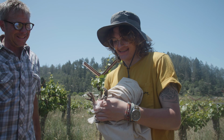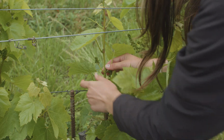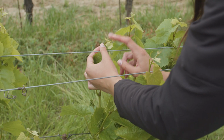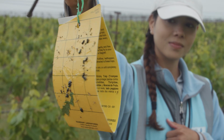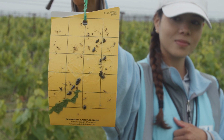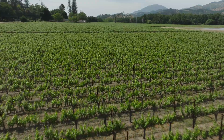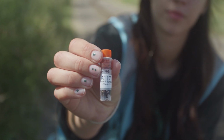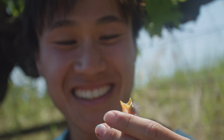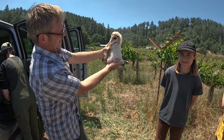I think these sorts of experiences for students are really what sets Cal Poly Humboldt apart. This is hands-on. We're in the field. We're handling birds. We're collecting insects. We're doing all the things that we need to do to better understand the wildlife in these farms and how they might be contributing to these farms. And in addition, we're trying to ask applied research questions, and I think that's one of the things that sets a polytechnic apart. We're interested in questions that matter to the farmers.